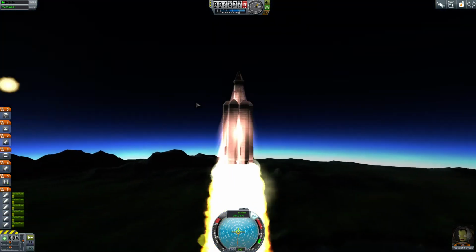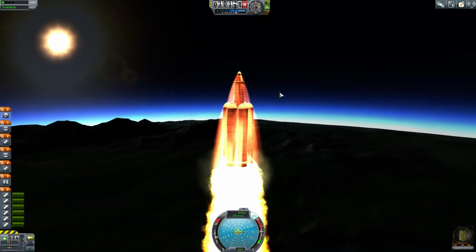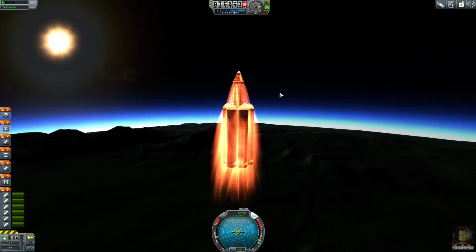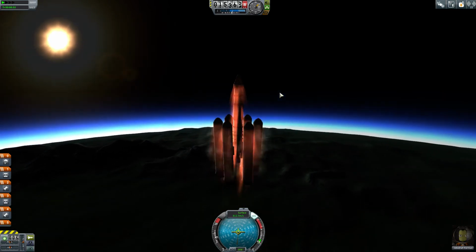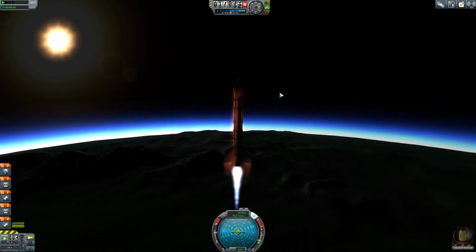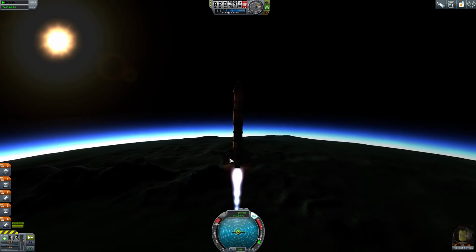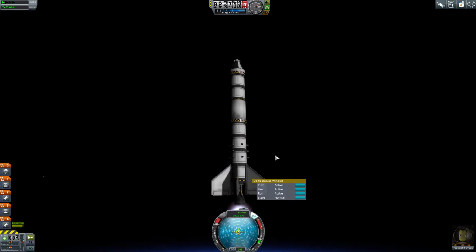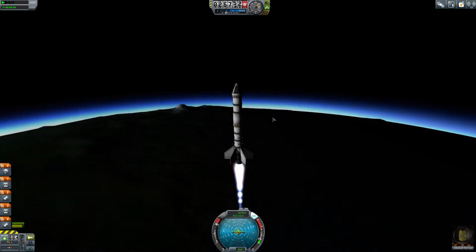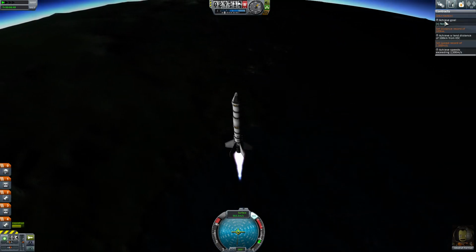Now, what we're going to do when we run out of solid fuel is carry these with us for a little bit longer. We're going to get to that stage, drop these, and blast off, okay? That seemed to work a tad better. We've still got all of these fins with us, which is nice. Gives us a lot of control while we're in the atmosphere. That's also very nice. Orbit Kerman.